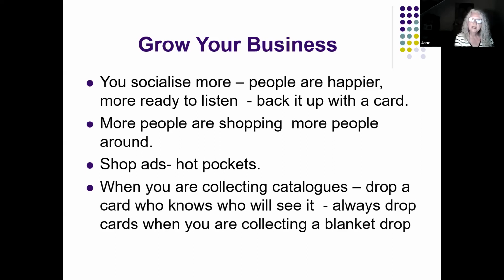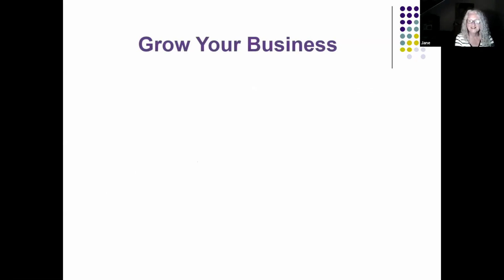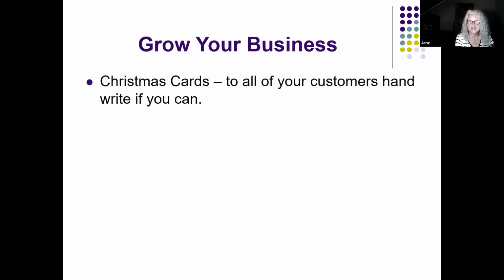When you're collecting catalogues, drop a card into your customer's house. Who knows who'll see it? And we always drop the cards when we're collecting rather than delivering, only because if you do it when you deliver, you quite often get them all back, or several of them back in your catalogue. Whereas you really want that to stay in their house so that someone will read it and they can pass it on.